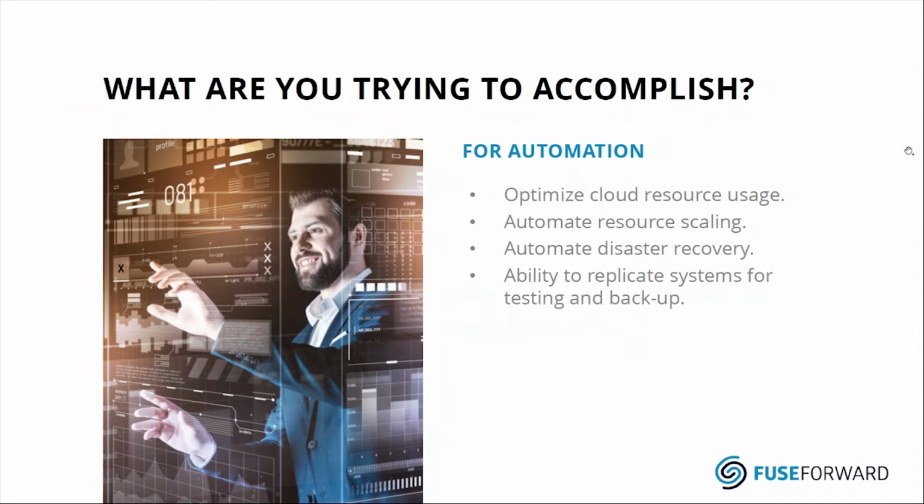We can automate all of that stuff with the disaster recovery and with monitoring. So if we start seeing fail points in certain regions, we can basically be shifting the load over to the other regions for a disaster recovery service. Part of that also gives us the ability to replicate systems for testing and backup.